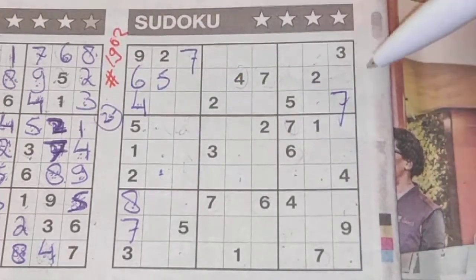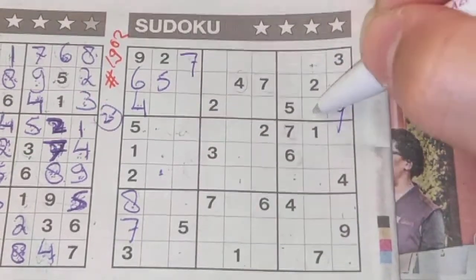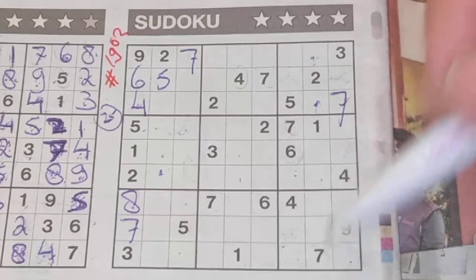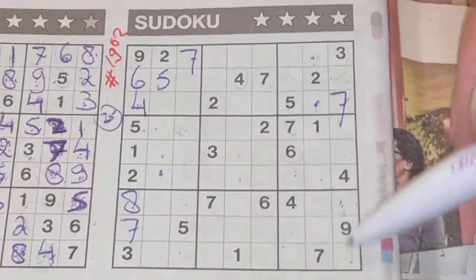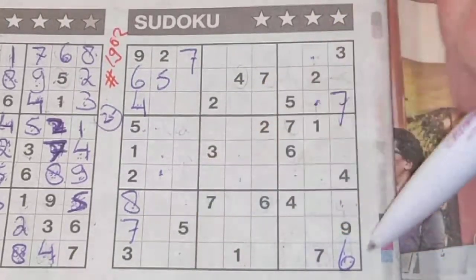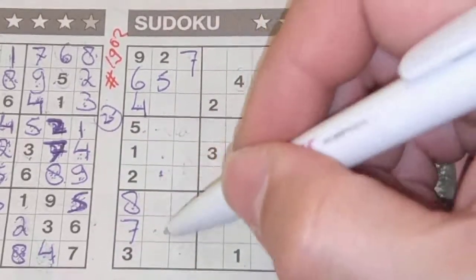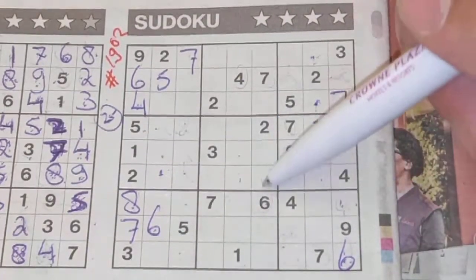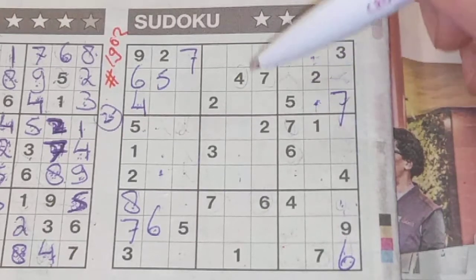There 6, no 6 in these two boxes. So the 6 could be there or could be here. So we have a 6 in this column, a 6 in one of those two boxes in the column next. So in the last column, the only two places for the 6 will be here or there. We see here 6, no 6, there 6 will be there. 6 in this row, 6 in the last row, so the row between. Only place for a 6 should be there. Then I cannot continue with the 6.